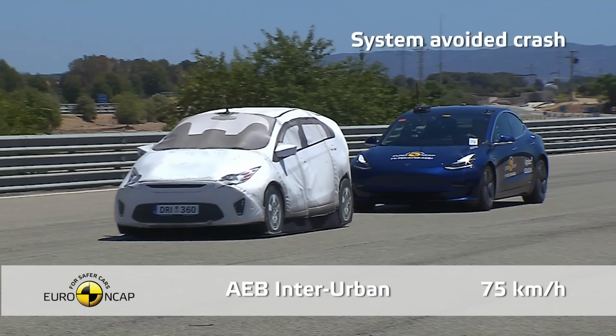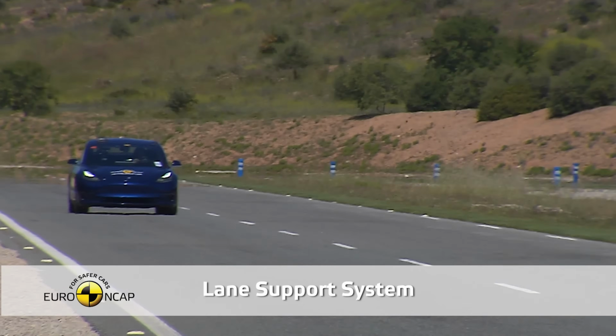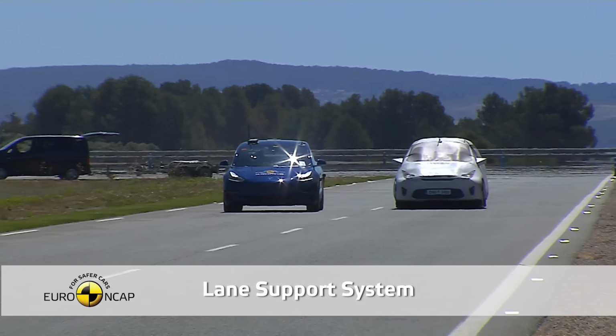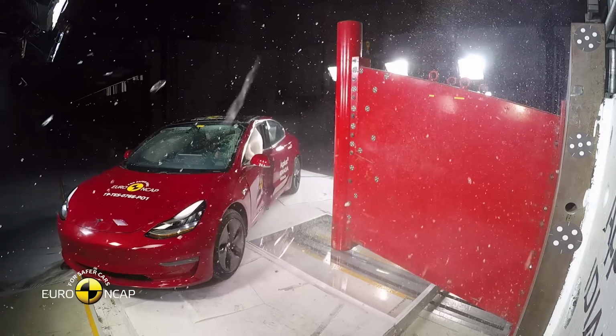There's also an emergency lane keeping test, where the vehicle crosses over a white line and goes towards a vehicle coming the other way. If the system didn't intervene, you would have a head-on crash. But you can see the Model 3 pulls itself back into lane, avoiding one of the most common and most serious crashes. There are still some areas to improve though.